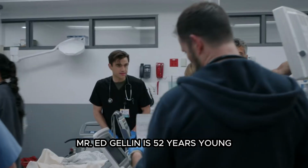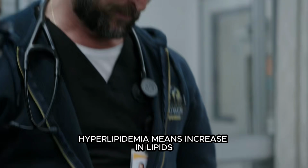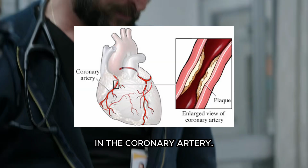Mr. Ed Gellin is 52 years young with a history of hypertension and hyperlipidemia. Hypertension simply means high blood pressure. Hyperlipidemia means increase in lipids, such as cholesterol in the blood. Both are common risk factors for formation of an atheromatous plaque in the coronary artery.